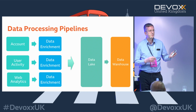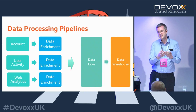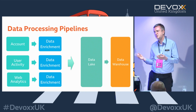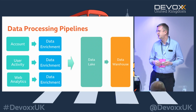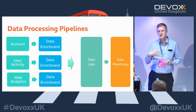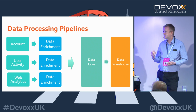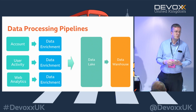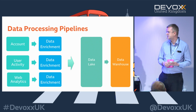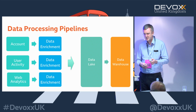Now, if you're not familiar with big data and data enrichment, essentially that means taking a piece of raw data and enhancing it using lookup tables that add value to that bit of data, extra insight, so that you don't have to calculate it every time. And then that data gets dumped into essentially a large distributed data store filing system. And then finally, that gets pushed into a data warehouse system.